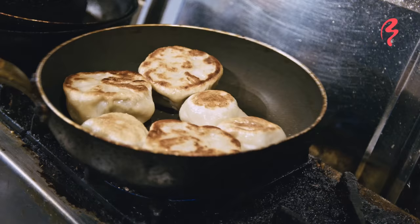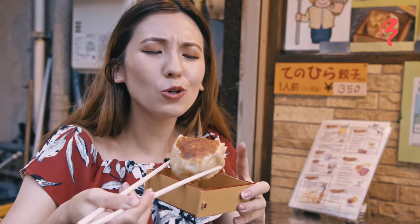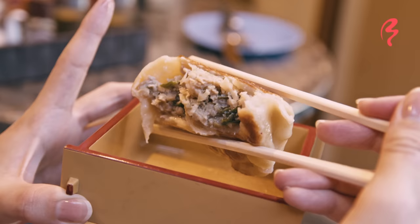That is excellent. The vinegar changes the flavor quite a lot, and the crispy dough on the outside is so nice, and it's nice and doughy on the sides. You get to enjoy a lot of textures. This is a meal on its own. It's that jam-packed.